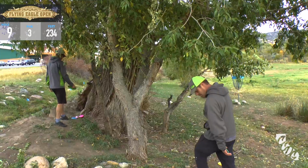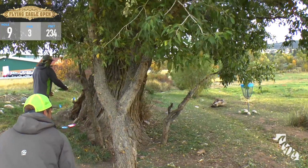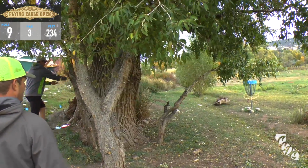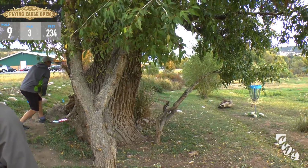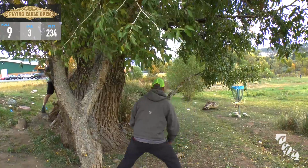He did, though. So there's actually this big tree, it's 2 trunks that V right at about disc height in JC's hand right now. Really? No way. And he's going right through that V. Oh, and he makes it. Sick.